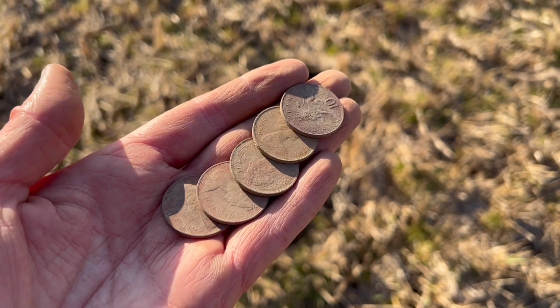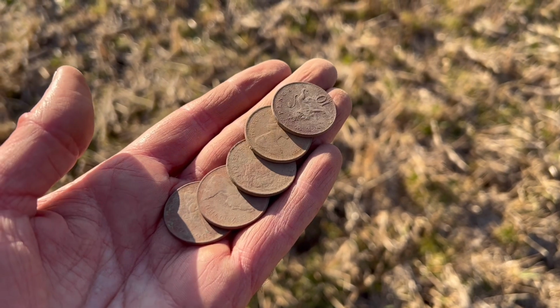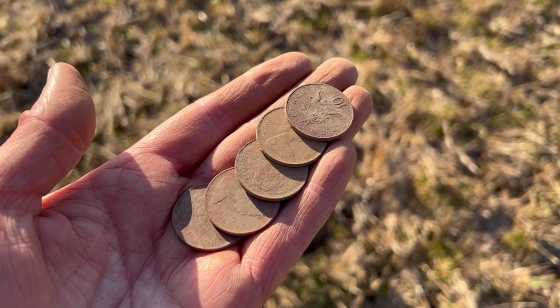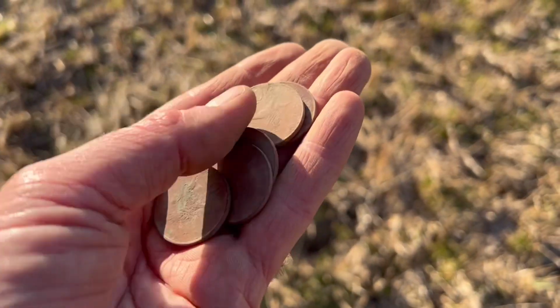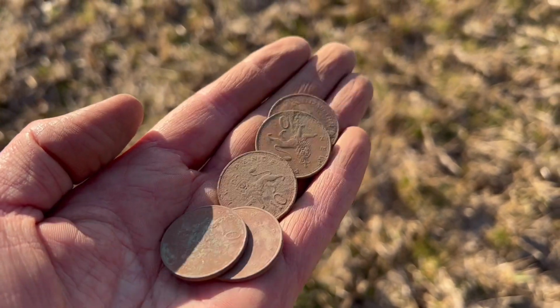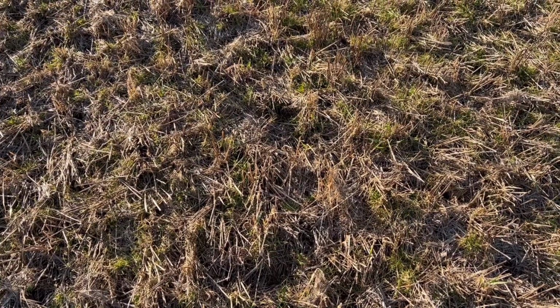I'm not sure if the museum's going to want to acquire these or not, but sometime in the 1970s probably, or even early 1980s, somebody appears to have dropped these. It's quite surprising that they were all so close together. You'd have thought the plough over the years would have spread them far and wide, but not to be.